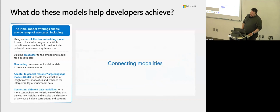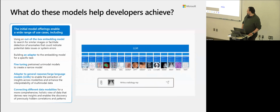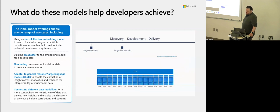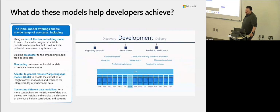If we take this idea and we want to build a comprehensive AI tool for multiple modalities, Microsoft's strategy here is not to try to train O1 or DeepSeek and fine-tune it for radiology, molecular medicine, all of these different categories. Instead, use foundation models that have been trained on those specific modalities to provide information to that LLM, and then allow the LLMs to do all the reasoning.